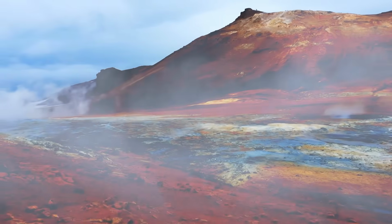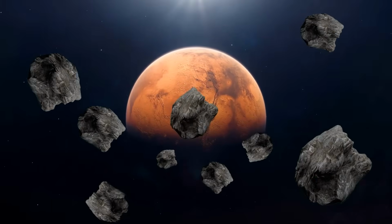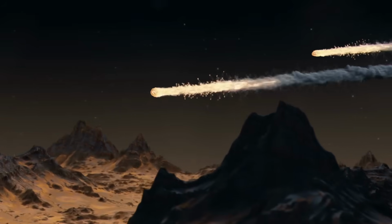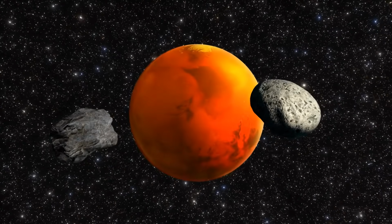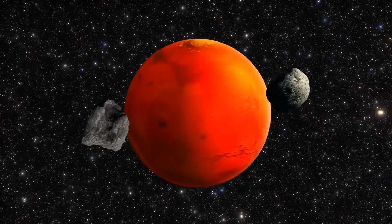Hey, life is good. But then, at least 20 asteroids, each the size of a small country, come crashing down on Mars like a giant game of cosmic whack-a-mole. One of them even leaves a crater that's almost 2,000 miles wide. Now imagine how Mars must feel with 2 asteroids being its moons after what other asteroids did to the red planet.